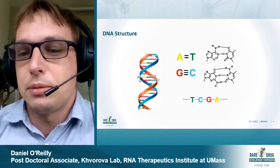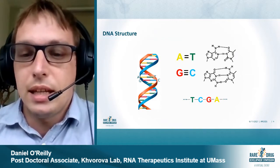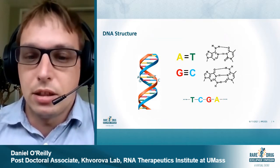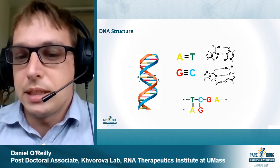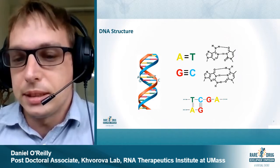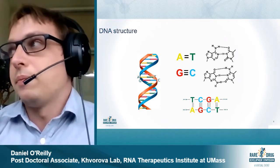And I have a small sequence here to highlight this. So we have the sequence TCGA, and in the opposite strand, the other sequence will be A, because A goes with T, and then G, because G goes with C, and then C, T, because the same rules apply.